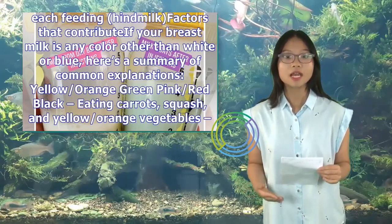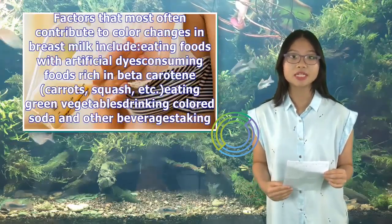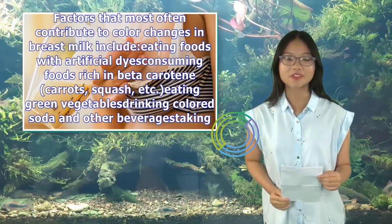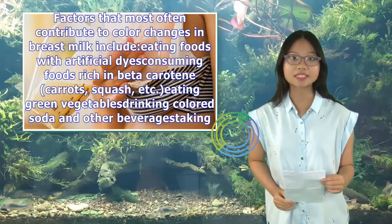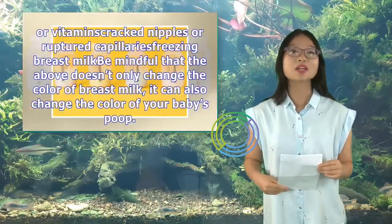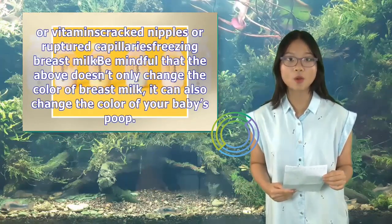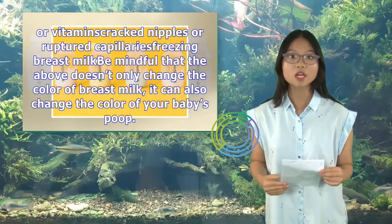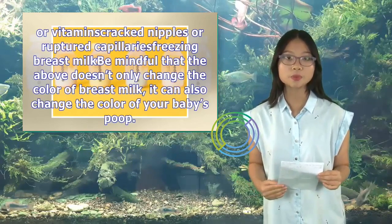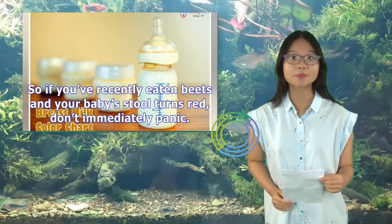You may notice some common themes. Factors that most often contribute to color changes in breast milk include eating foods with artificial dyes, consuming foods rich in beta-carotene, carrots, squash, etc., eating green vegetables, drinking colored soda and other beverages, taking medications or vitamins, cracked nipples or ruptured capillaries, freezing breast milk. Be mindful that the above doesn't only change the color of breast milk, it can also change the color of your baby's poop. So if you've recently eaten beets and your baby's stool turns red, don't immediately panic.